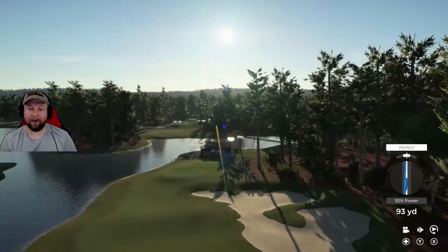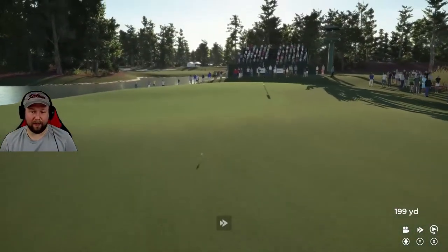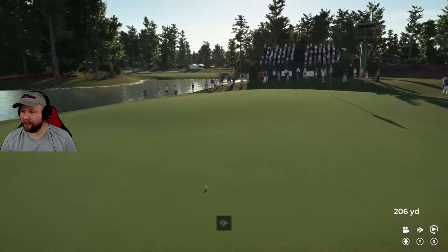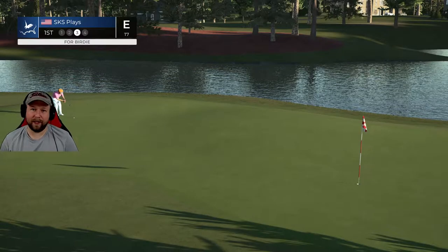Not a good hit. A perfect swing, though. Let's see if we can get over that. And that's going to get over and maybe bounce, roll, and it rolls onto the green. So a super long birdie putt coming up for us. We just don't make things easy.